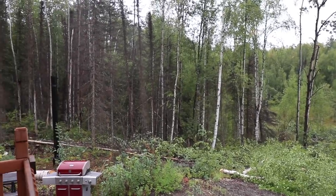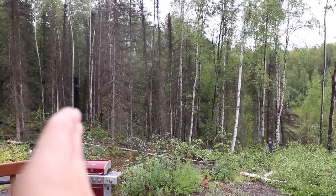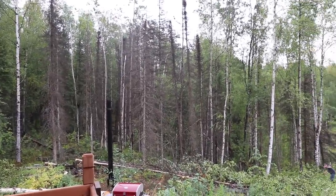We pretty much still have, from our solar pole right here, over to clear, and most of that, as you can see, is dead anyway, so it needs to go.